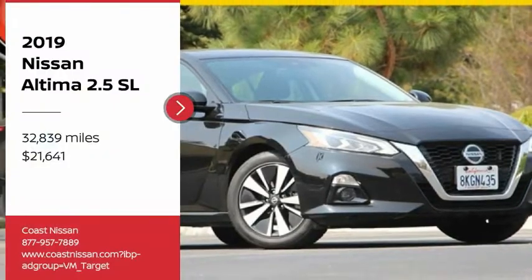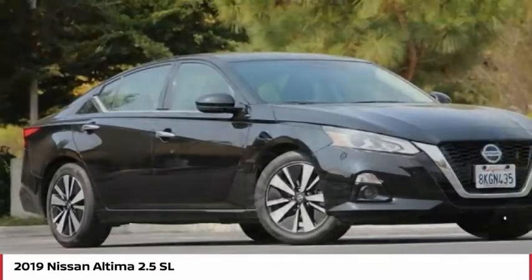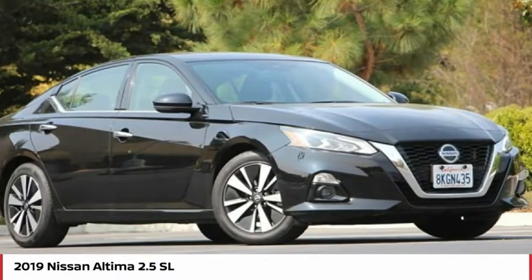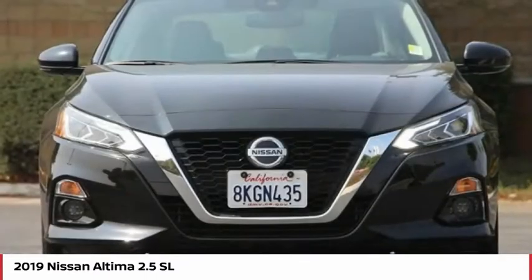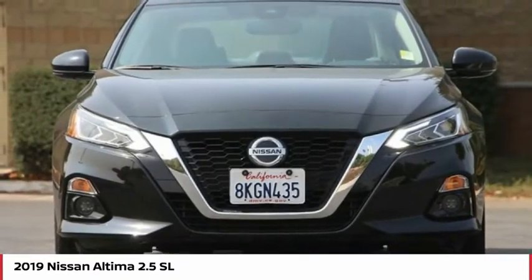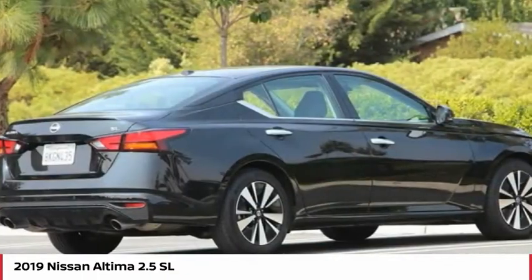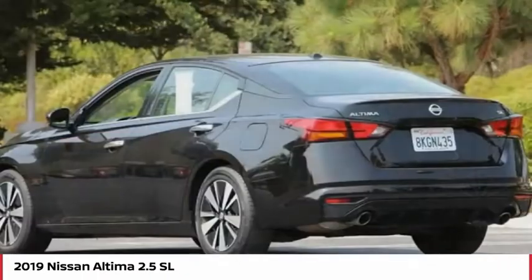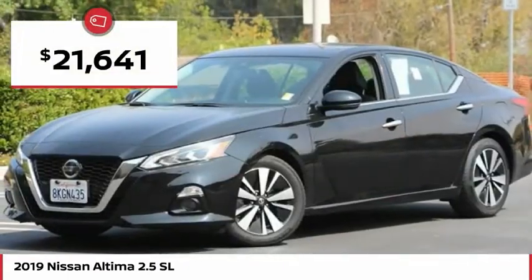Stop by and take a look at the 2019 Altima. The Nissan Altima offers advanced features to make life easier, including push-button ignition, which comes standard. Combine that with a powerful engine and standard airbags and over 5,000 quality and performance tests, and you'll see the Nissan Altima is made to drive and built to last, and is priced below $25,000.